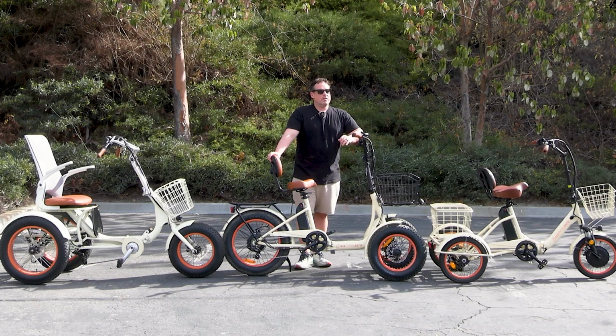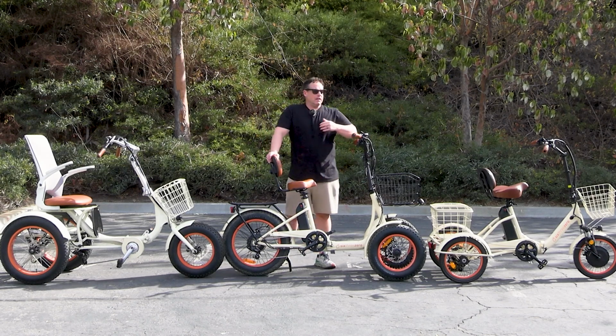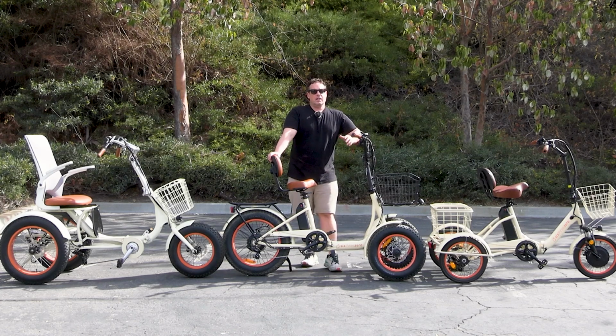So the typical range of speed on an electric tricycle is going to be 15 miles an hour to 20 miles an hour. That's going to be the range of top speed. Now, a lot of them have the ability, with the pedal assist, to go faster than 20 miles an hour. Legally, they can go up to 28 miles an hour.